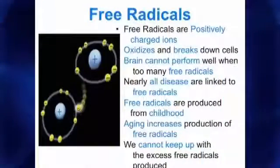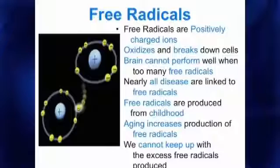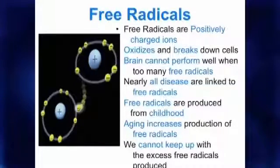Aging increases the production of free radicals. And we cannot keep up with this excess. There's no way. How many of us are actually getting younger every year? We're trying, but it's a battle, isn't it? And some of us are gonna make it, but it's a constant battle to get past those free radicals because we're getting hit with them everywhere.